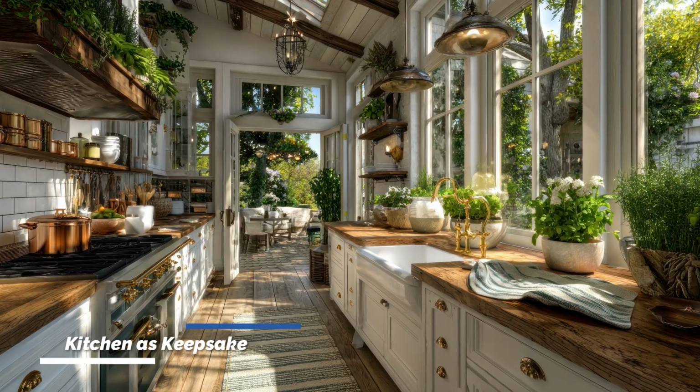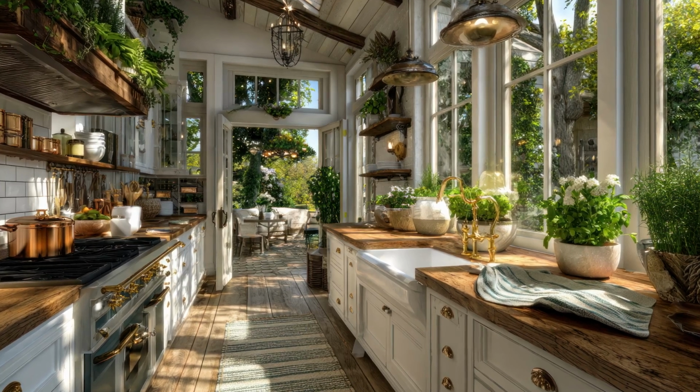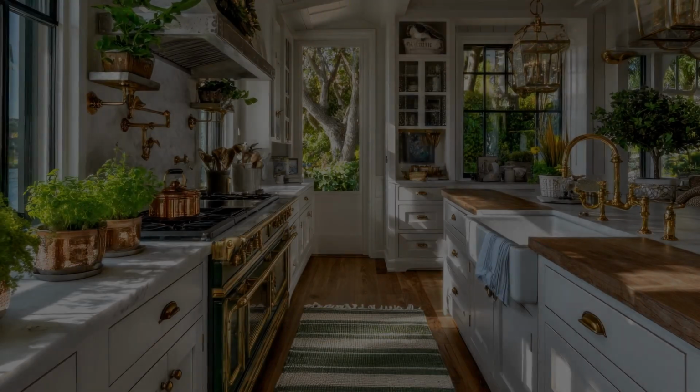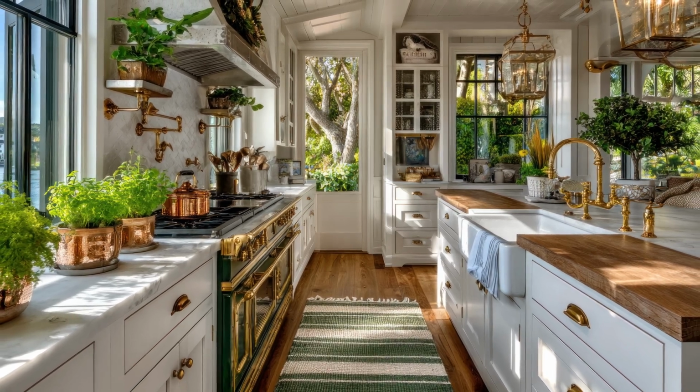The kitchen is the soul of Spring Manor. Classic shaker cabinets, aged bronze hardware, and white subway tile give it a timeless look. Spring is added with fresh herbs on the sill, a striped linen runner, and copper pots that gleam like jewelry against the sunlit backdrop.